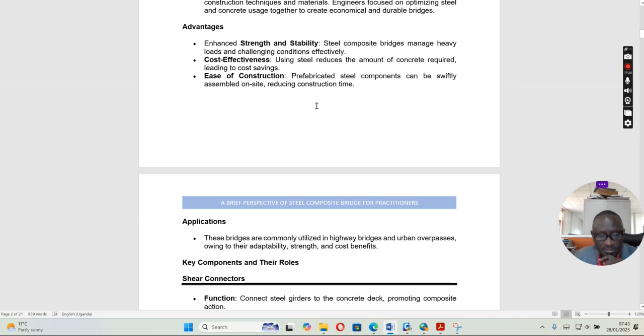Applications of steel composite, definitely they are utilized in the highway bridges, road bridges, even river bridge. I think for us in Uganda we have more of river bridges than road bridges. We have just started seeing road bridges with the Kampala flyover. I think we are going to see more. The one we have completed is a post tension hollow section girder, concrete post tension, but we are going to see more in lot 2 around Kitgum House and other places.